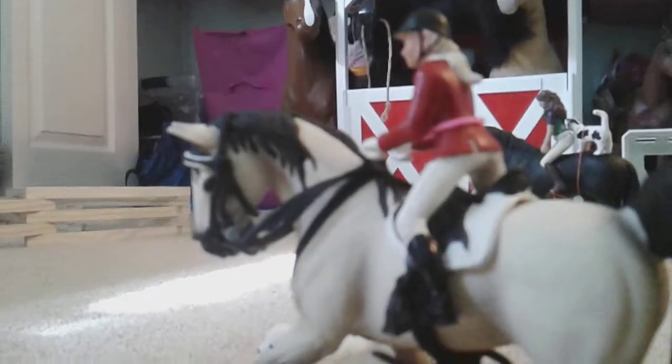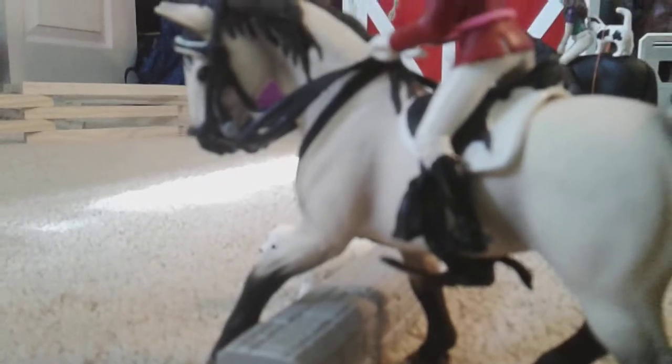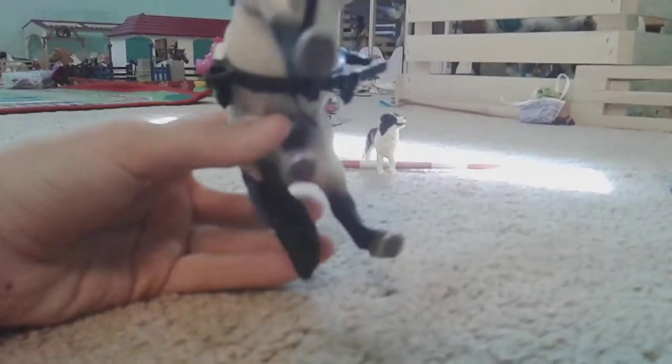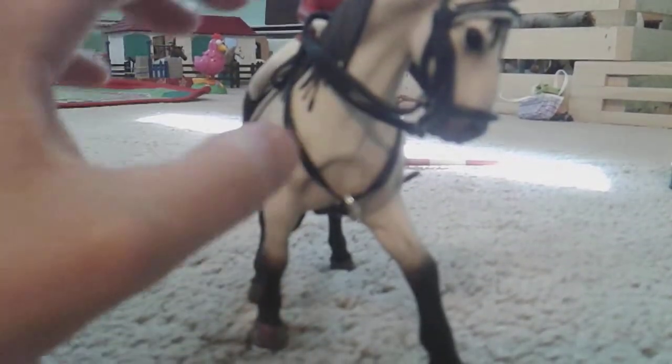Right here we have Chance, and on him is Leanna, I think. And they're just jumping this, which is actually just a part to a stone jump that kind of comes apart. But yeah. They are using my brand new breastplate I made, chest plate. Yeah. And they're just jumping.